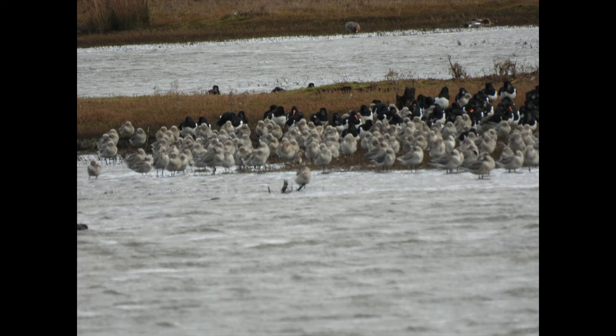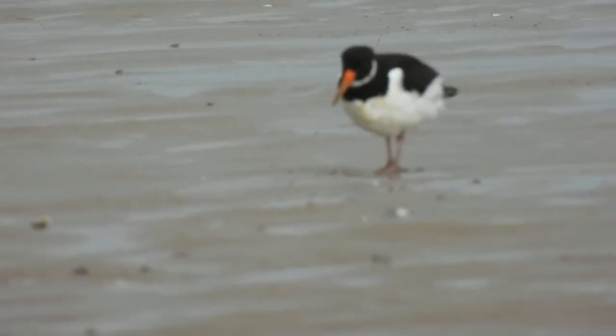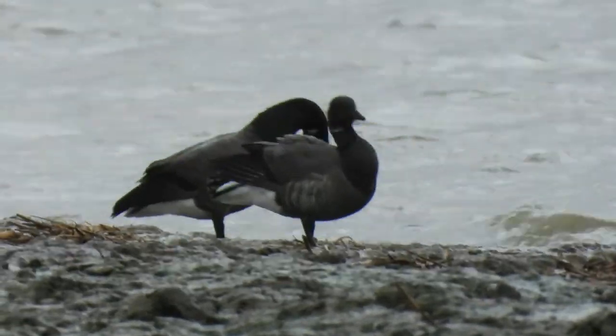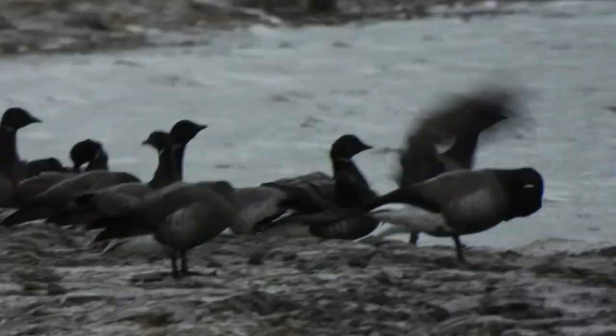Yay! And this is on the tidal pool, I believe. Godwit, oystercatcher. The beach only showed an oystercatcher that day. It's a bit rainy though. And our first Brent geese. Wow, that was a pretty good trip.